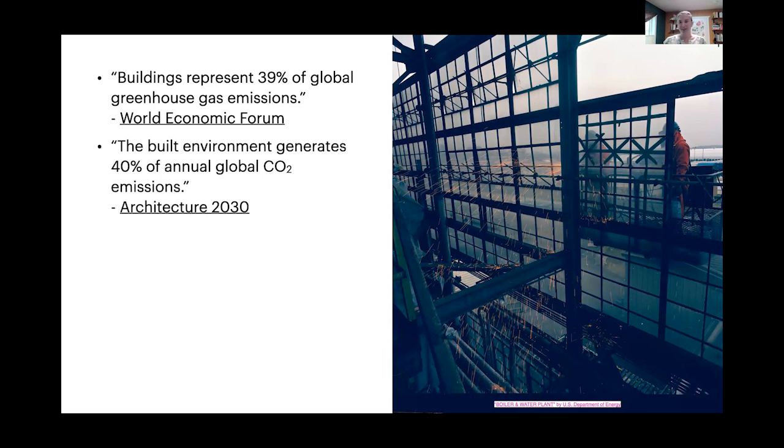Let's look at one more example. A lot of you I know are architects. Architecture 2030 says the built environment generates 40% of annual global CO2 emissions. They're talking about building operations, the construction industry, and the industry that's providing us with the materials for buildings. Their data also comes from the Global ABC report, just from 2018. They also use some US EIA data, but it's not specified which one.